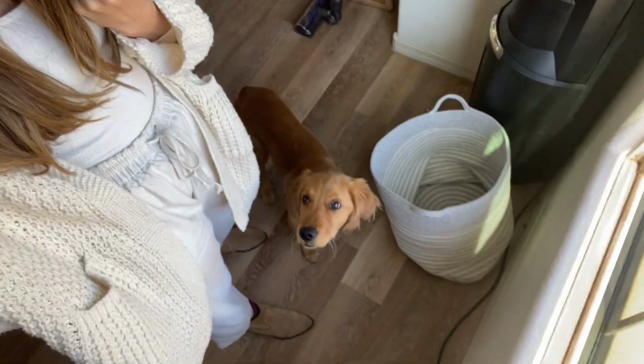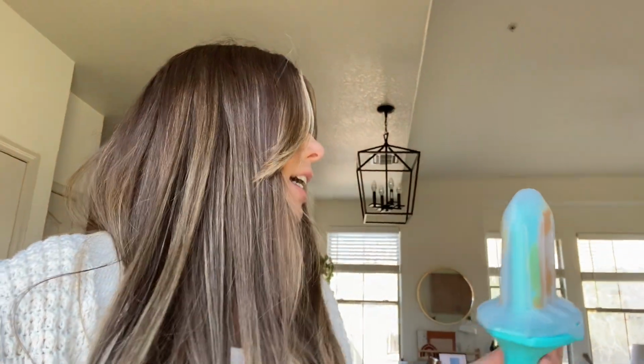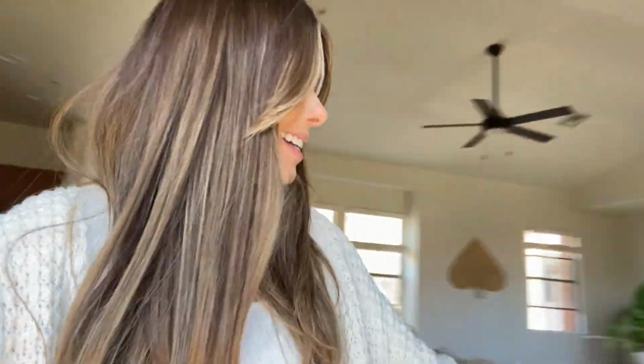If you have a dog, I want to show you guys this. It is by the company Diggs, and it goes into the dog's crate and you freeze it so they have something to lick. As you can see, Handsome knows what this is and he's very excited about it. So today I just froze peanut butter on it, and while I'm gone I'm gonna put him in the crate, but I'm gonna add this in here to keep him busy and excited to be in his crate. So just wanted to mention that idea.